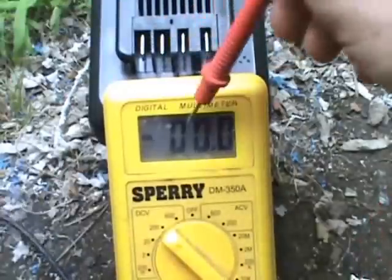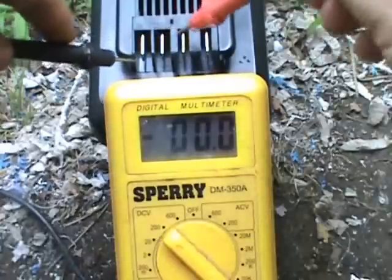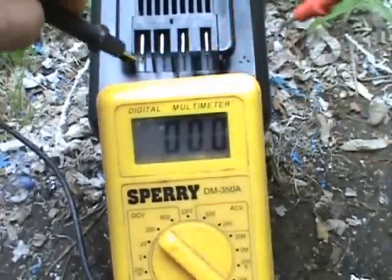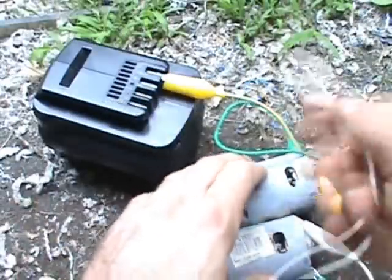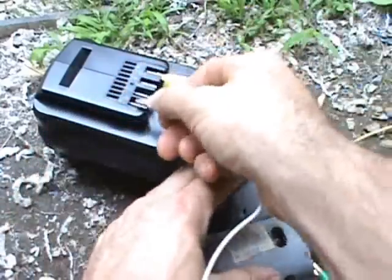I know these are connected to each other because there's no voltage between them. Well, that doesn't necessarily mean they're connected. I could check the resistance between them. But anyway, I got a positive terminal over here and a negative one over here. Good enough. Okay, and to double check that. 2 12-volt motors should run on 24 volts for obvious reasons. Oh no. Okay.